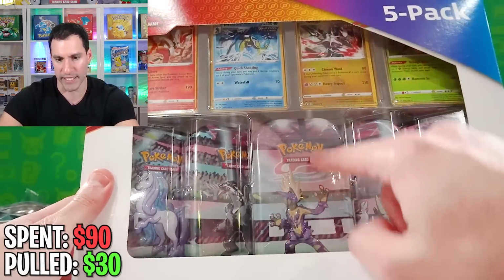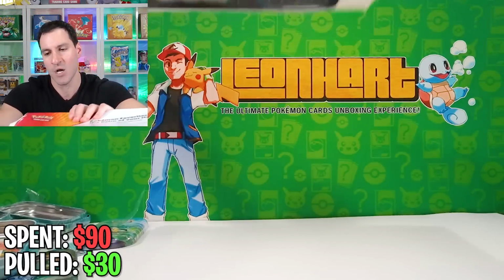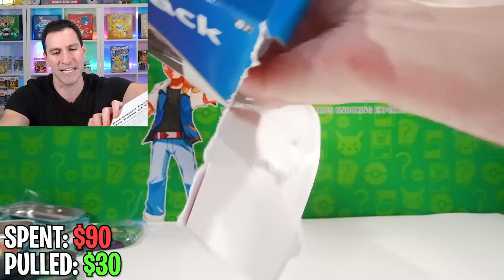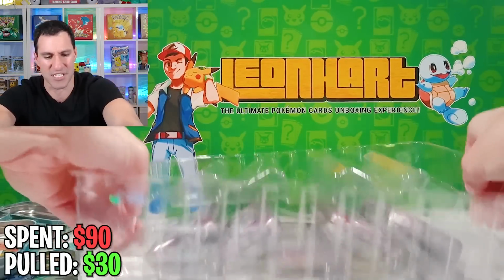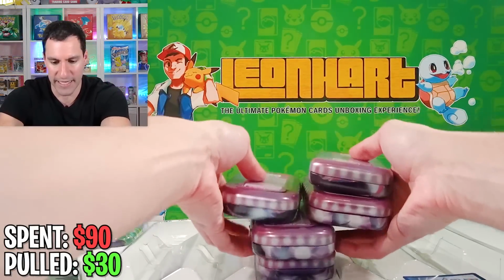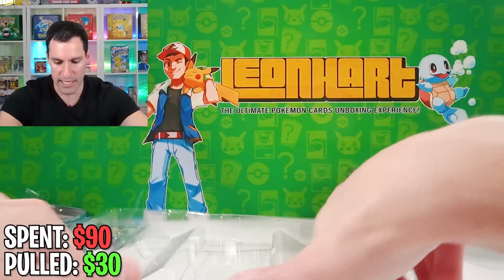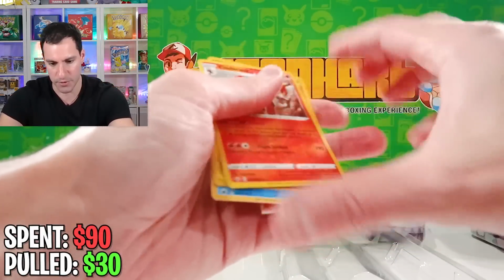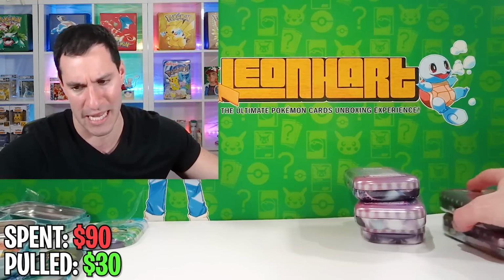These, I swear, these had Shining Fates packs on the inside. Which would be interesting. It's really not my favorite set. It's okay of a set. We'll take a look. They are very nice and purpley, like Mace Windu's lightsaber. Let's take a look at these promo cards again. Okay, they're the same. Just wanted to make sure, guys.